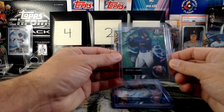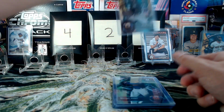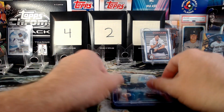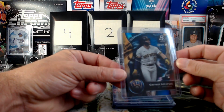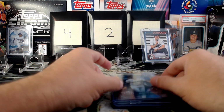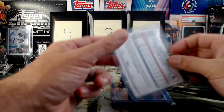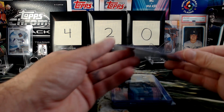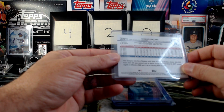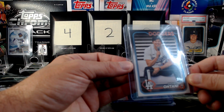We've got Simon Juan out of 299. Oneil Cruz out of 250. Garrett Mitchell out of 150. And last but not least, Shohei Ohtani, companion card for the Flagship Collection short print. Not bad. Companion card short print, Shohei Ohtani. Very cool.